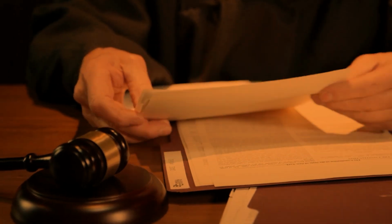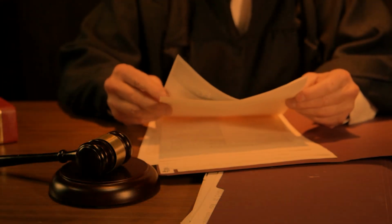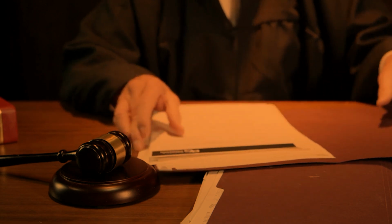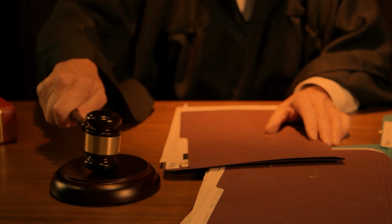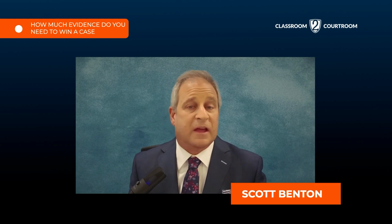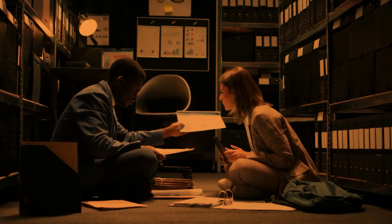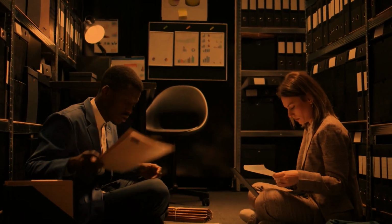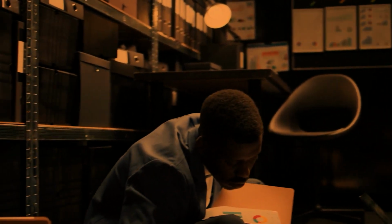In trials, there's this idea of meeting the clear and convincing standard, which is actually a level that's impossible to reach. But it's what you're aiming for. It's where you're trying to hit. It's not just a few pieces of evidence, but layers and layers of evidence. In fact, right when you think you have enough evidence to present, there's going to be a temptation to stop collecting it. But the case is not over yet, and you don't want to stop collecting evidence because you don't know what the outcome of the case is going to be.